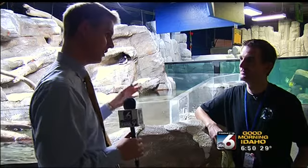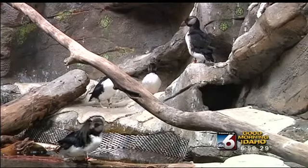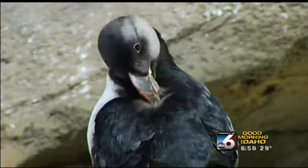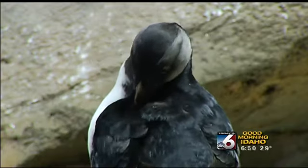Yeah, no problem. And we're starting off with something that I understand is pretty new here at the Idaho Aquarium, right? What are these birds here behind us? These are horned puffins. We got these from Alaska in June, and so they've been here about 3 months now. So they're just kind of getting settled into their new habitat here at the aquarium.